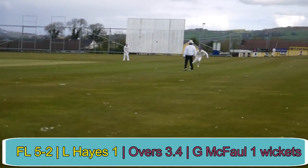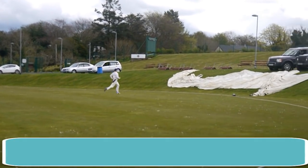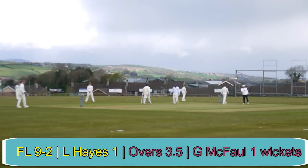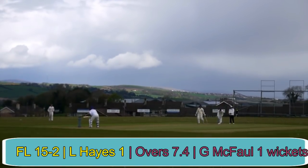Gregory running in. That one's short and Sebo pulls it away. That should go to the boundary. And it's a great shot from the overseas professional. Just giving a bit of gratitude there to Sebo, saying great shot, mate.